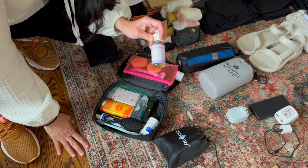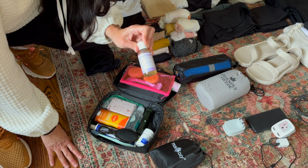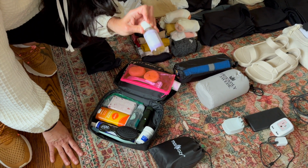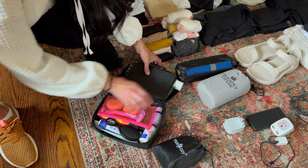This is soap that can be used for anything, but I'm going to use it for laundry midway through our trip. One of our Refugios has a laundry service, so I'm going to be using that. And then ibuprofen, of course.